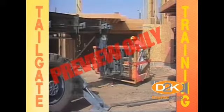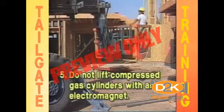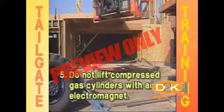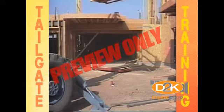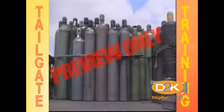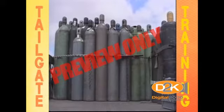Number 4. Protect cylinders from cuts and abrasions. Number 5. Do not lift compressed gas cylinders with an electromagnet. Where cylinders must be handled by a crane or hoist, carry them in a cradle or suitable platform and take extreme care that they are not dropped or bumped. Do not use slings to carry gas cylinders. Number 6. Do not drop cylinders or let them strike each other violently. Number 7. Do not use cylinders for rollers, supports, or any purpose other than to contain gas.